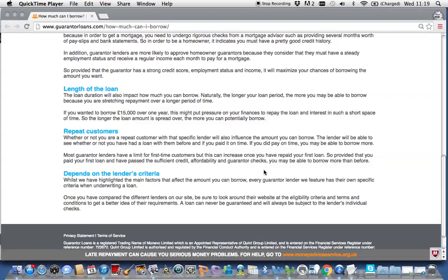Furthermore, if you're a repeat customer that successfully paid loans on time in the past, you may be eligible to borrow even more. However, the amount you can borrow will always depend on the lender's own criteria and will always be subject to their own checks.